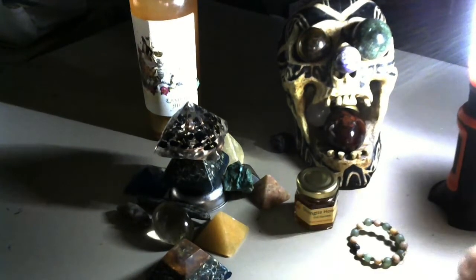And with all my stones, I pretty much have them on my bed, and a lot of them I have above my head as well. All of my orgonite I have above my head. And then along the side of my bed, I have different colored stones. And then at the very bottom, I have an obsidian sphere.